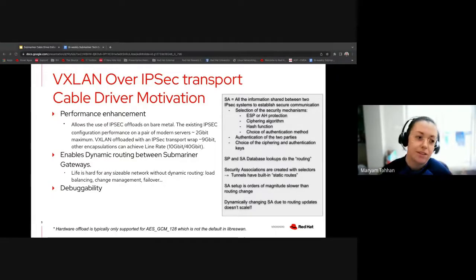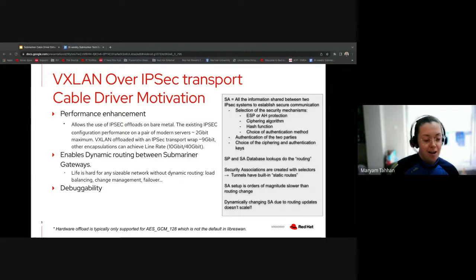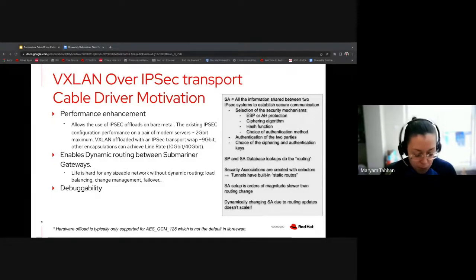Okay, cool. So the last one is the cable driver enhancement proposal. I guess we started looking at this from the point of view of encapsulation over IPsec in transport mode being seen as an alternative, or I guess an acceptable alternative, to the use of IPsec in tunnel mode. In addition, leveraging some sort of encapsulation over IPsec in transport mode overcomes the limitations of tunnel mode, which are essentially related to purely static routing.